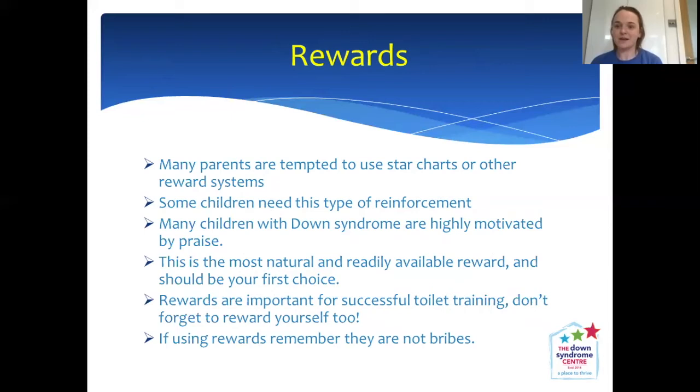And again, be mindful if you're using a toy or something like that as a reward, keep it really short, limit the amount of time the child has it, and they should only have it in the bathroom area. But again, we do encourage that you try and just use reinforcement and lots of praise as your reward. And then if that's not working, then you could try something additional, like star charts or toys.